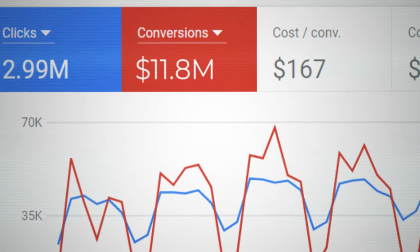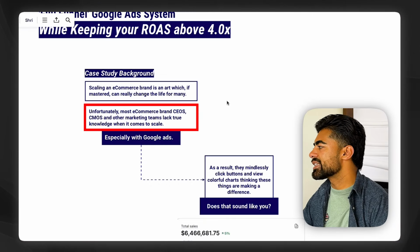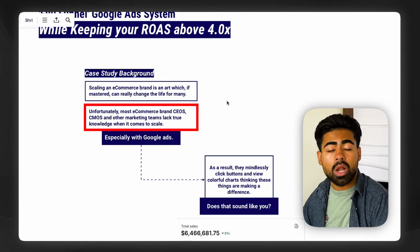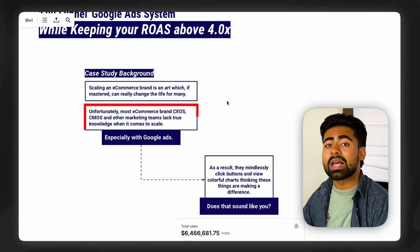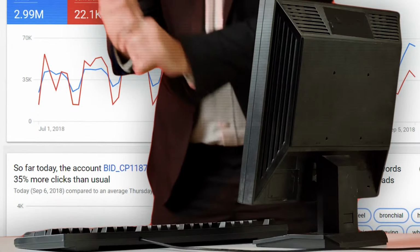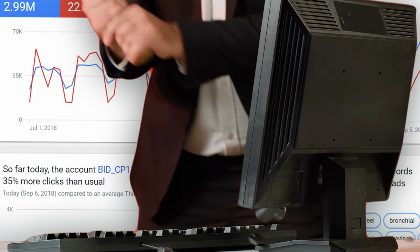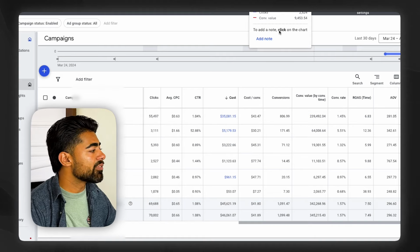And you already know this because you probably already have a brand that's doing decent numbers. But unfortunately, the main issue is this: most e-commerce brand CEOs and CMOs lack the true knowledge that they need to truly take an e-commerce brand to the next level, especially with Google Ads. Here's what I mean. If you have found yourself clicking mindlessly around the Google Ads dashboard, but you're not really sure how to decipher these results or which numbers to even be focusing on, you may fall under this category of CEOs and CMOs. But don't worry, by the end of this video, that's gonna change for you.